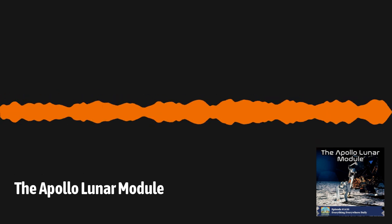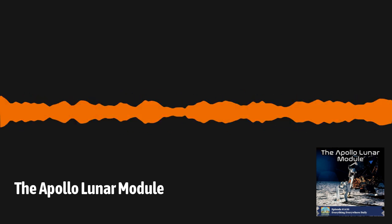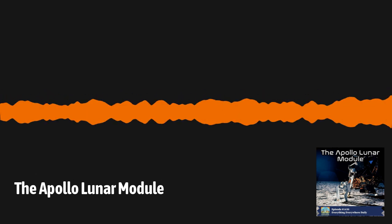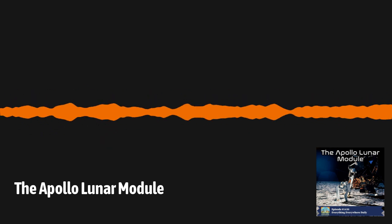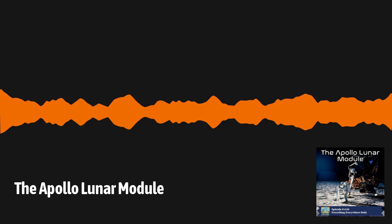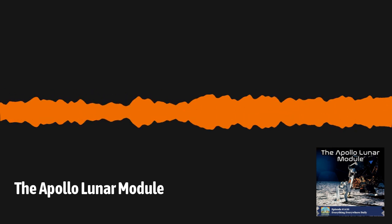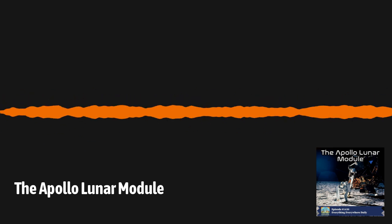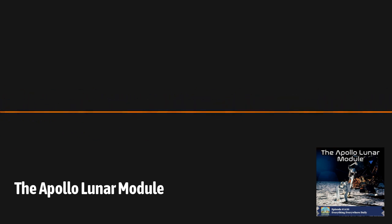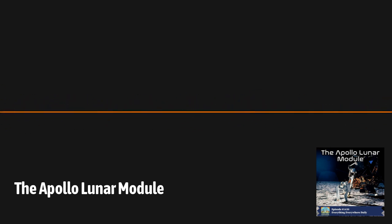The problem with direct descent and Earth orbit rendezvous was mass. A large ship that did everything would have to be massive, requiring an enormous amount of fuel. Moon orbit rendezvous recognized that a massive ship wasn't necessary. A smaller shuttle was all that was needed to travel from lunar orbit to the surface. The smaller vehicle would be cheaper, faster to build, and wouldn't require multiple launches for the same mission.